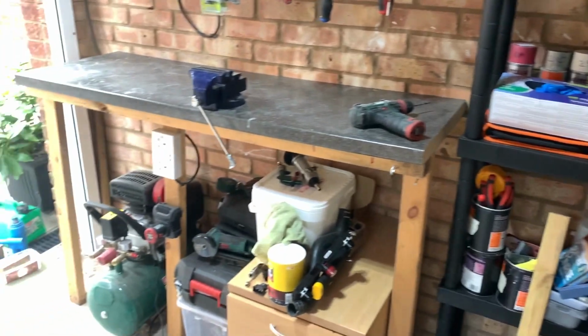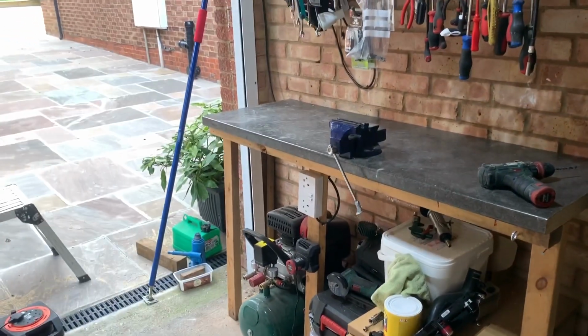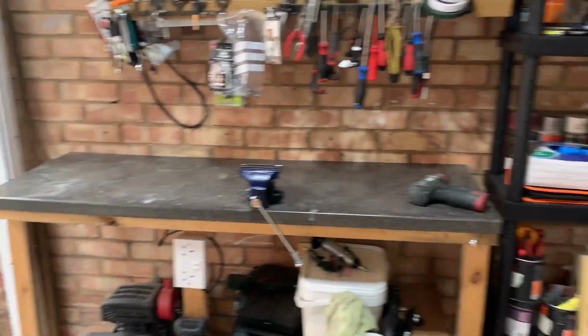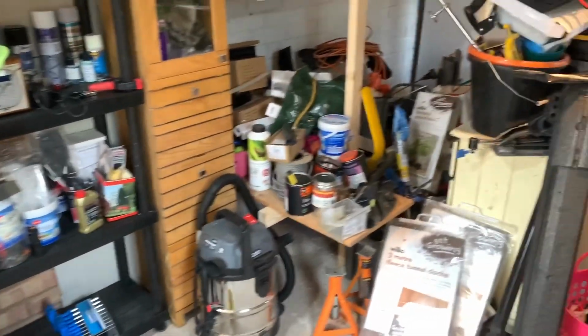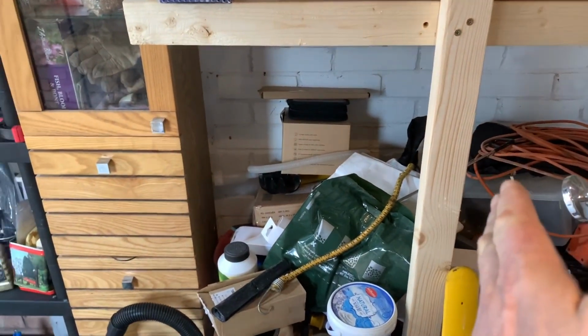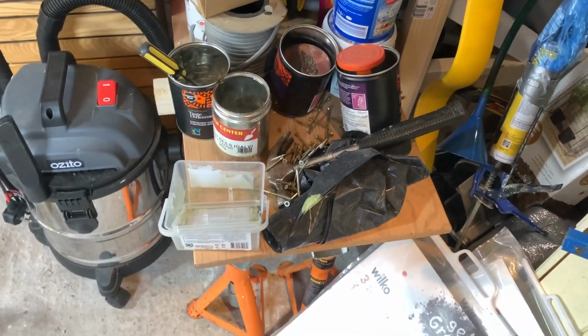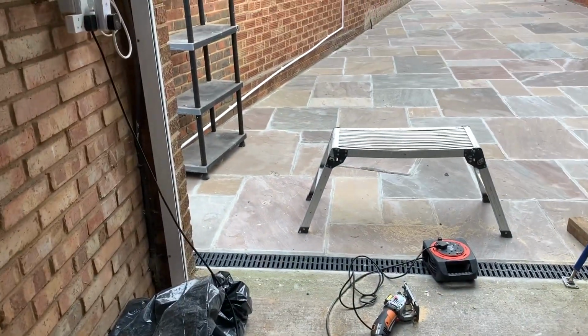Yeah, that's about it now. So I've measured and a 500, any 500, as they're all the same size, should fit in here perfectly now. I think it will come to about here. That's what I'm reckoning on. Obviously that needs to move out of the way because that'll be in the way. But yeah, I mean, it's pretty good now.